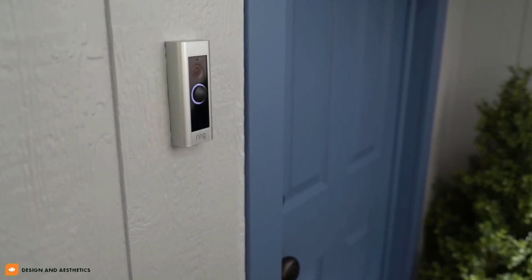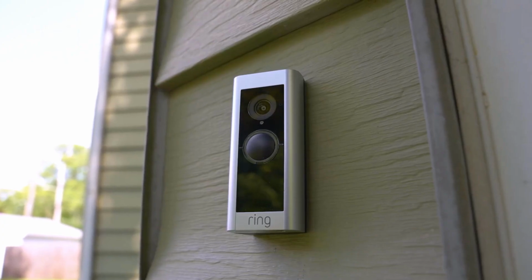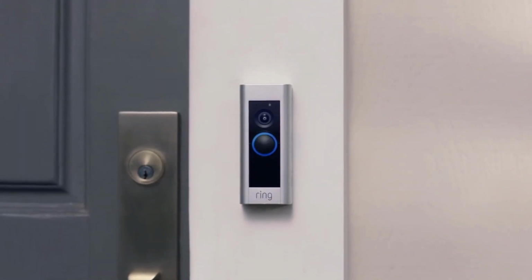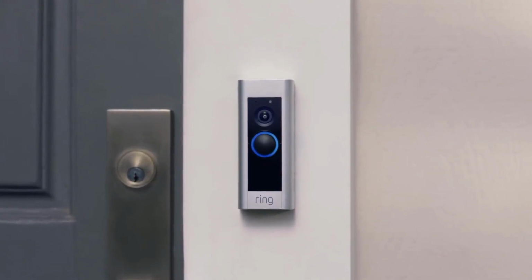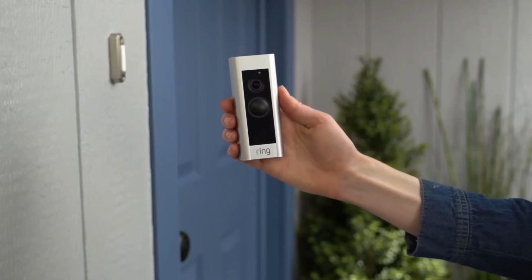The Ring Doorbell Pro 2 has the same rectangular shape as its predecessor, with the camera in the top half and the button just below. An LED ring around the button lights up when the bell is rung, so the person on the doorstep knows your attention is being summoned. The device comes in a satin nickel finish.